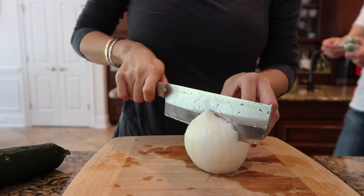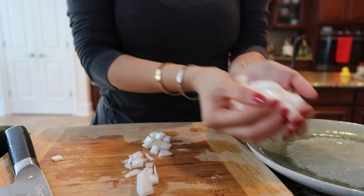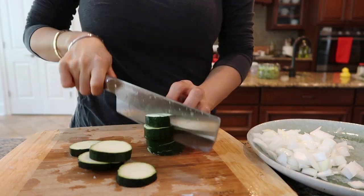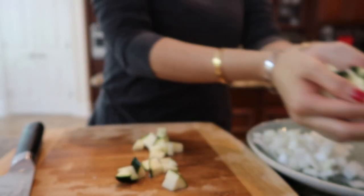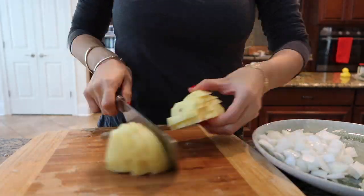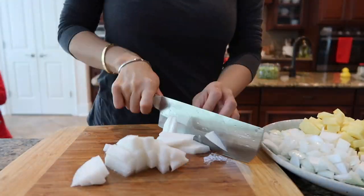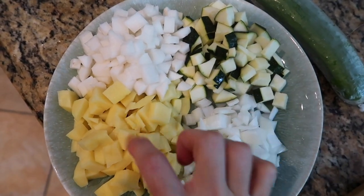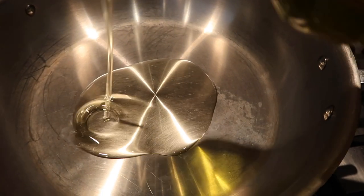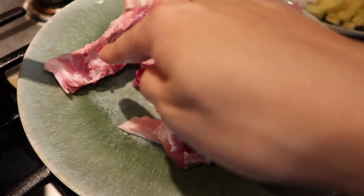Onion here. So, cut the onion, zucchini, this much. Have the potato. Onion, zucchini, potato, and daikon radish. Add grapeseed oil, a good amount of it, so I can kind of fry the pork to make it crispy. The pork belly, my husband kindly cut this for me. That's just the bones.